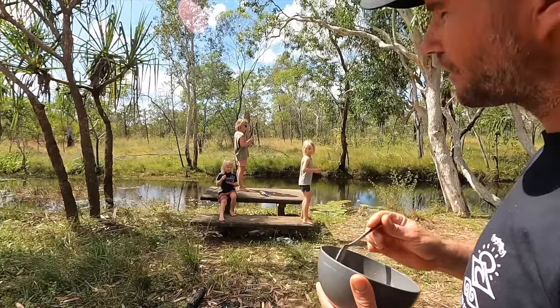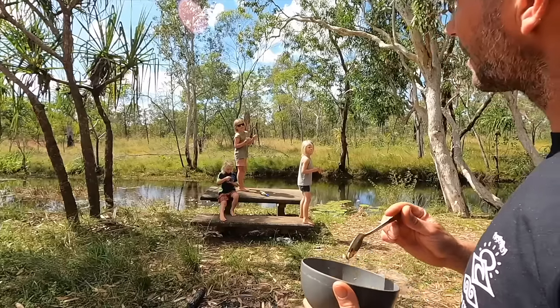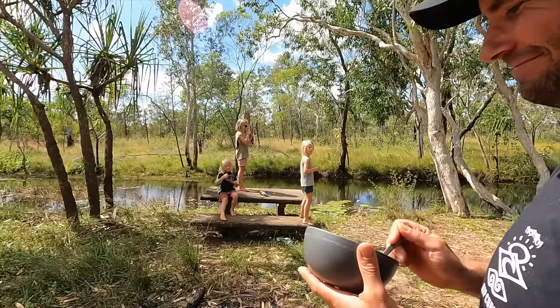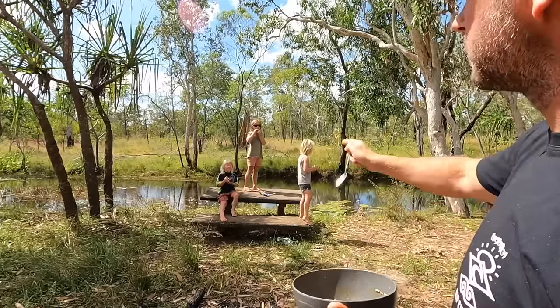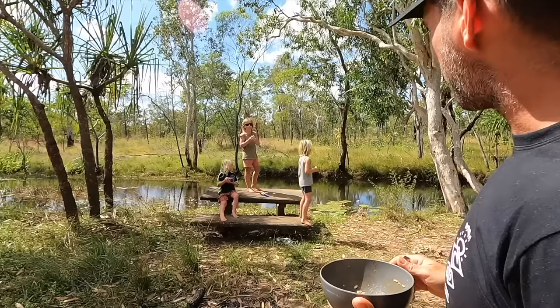Another few hours and we get to Gove. What do you reckon? Boo! What, do you want to stay here? Yes. You want to go for a swim with Snappy? Yeah.